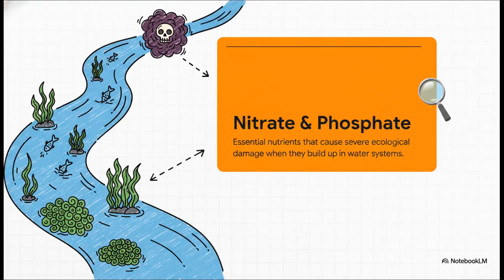So let's ground ourselves in exactly what happens when these specific elements overrun the system. We're talking primarily about nitrates and phosphates here. When those levels get elevated, they overfeed algae, they deplete the vital oxygen in the water, and they choke out local wildlife, sometimes even brewing up some really dangerous toxins.